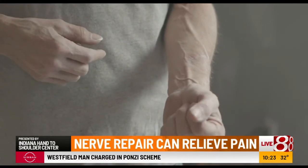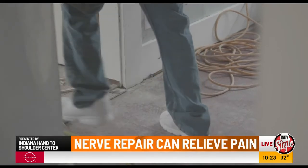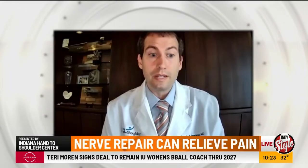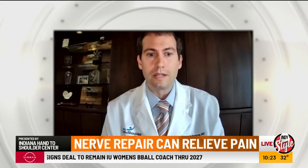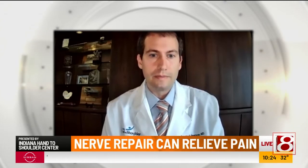But one of the nerves that he injured is maybe a smaller nerve, not as important, but can go unrecognized. And so he actually had an unrecognized nerve injury that was untreated for quite some time after that. So tell me about this procedure. I understand maybe not a whole lot of people know about something like this that could help them not live with this chronic pain.